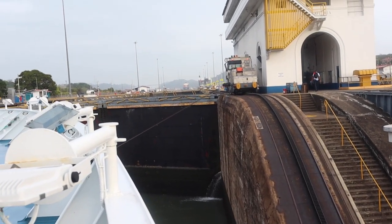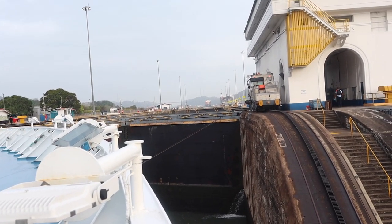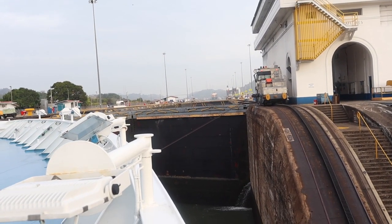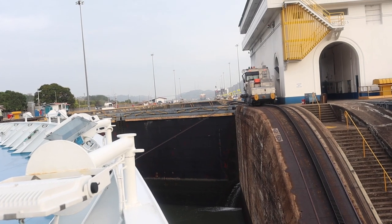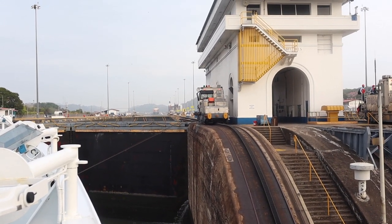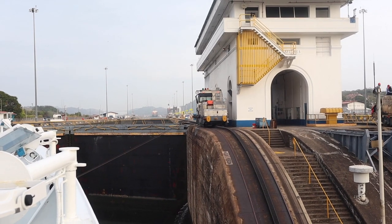Almost there. Now you can almost see on the other side. So weird, we just shifted a little to the center.